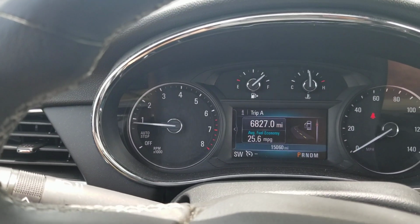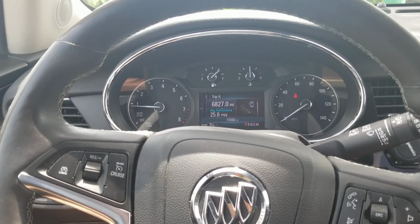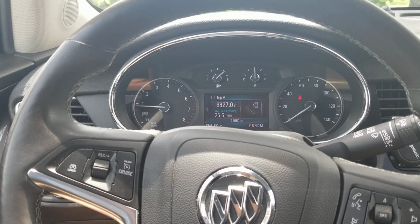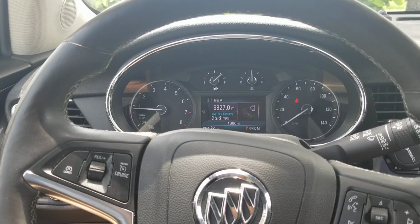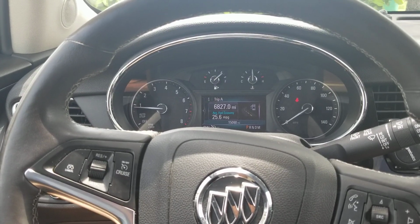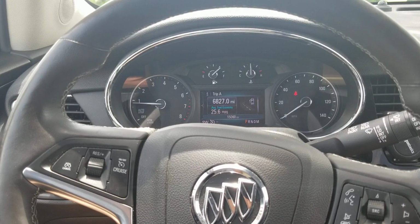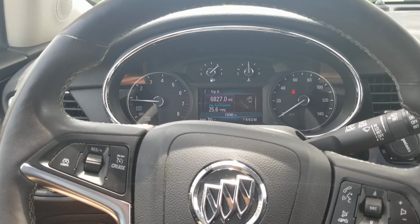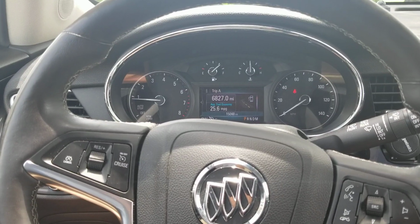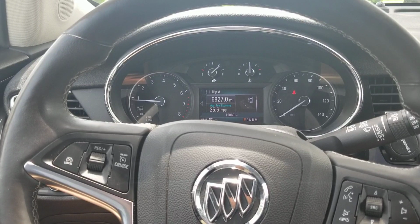I put a few less miles on the Chevy Cruze, and I was by myself, and I did not leave the car idling for very long. Sometimes I did. I left it idling, but not for very long. Not as long as we were this time. Sometimes I had it idling for an hour. So I didn't have it idling as much. The Chevy Cruze was at 39.5 miles a gallon. So that's a pretty significant difference in fuel usage.